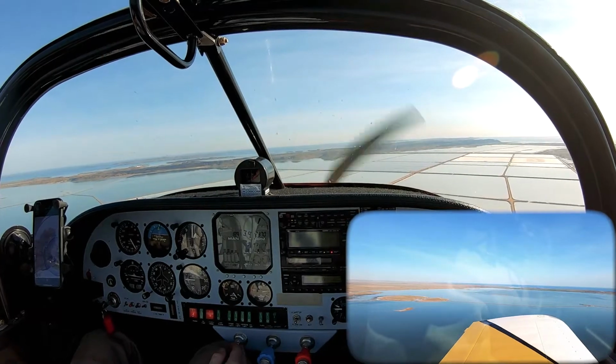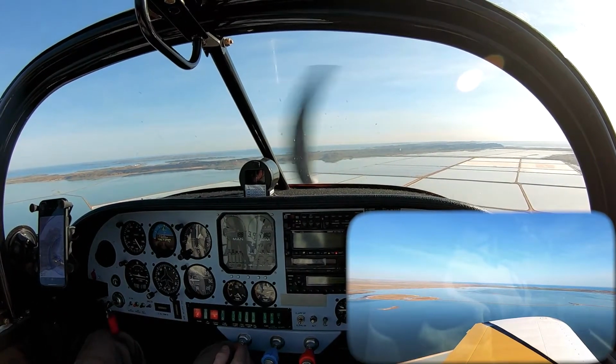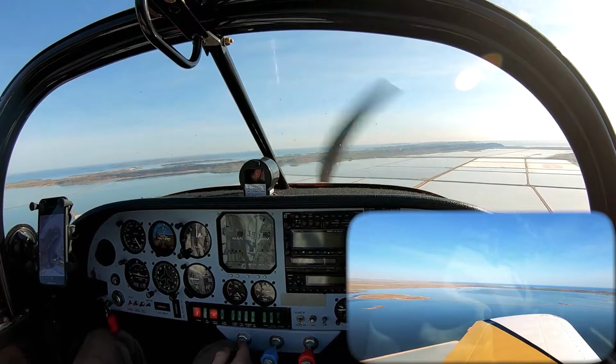Power Tracker, line up, taxiway Foxtrot. Line up, taxiway Foxtrot, Power Tracker.